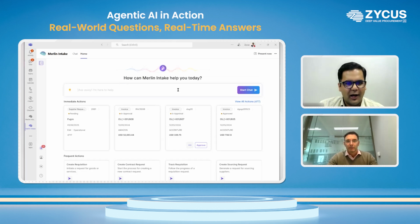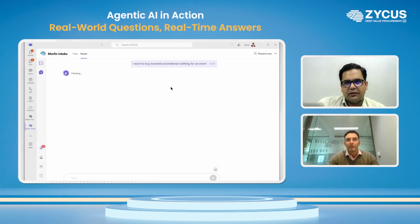Let's have a look at how this works in the intake process. So let's say I want to purchase branded promotional materials for an event. So again, the system will take up that policy, guide the user to leverage catalogs, but we don't like, at this stage, the items that have been recommended. So we want to order something that is non-catalog.